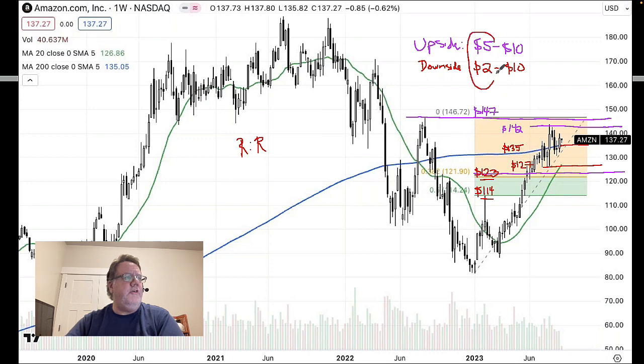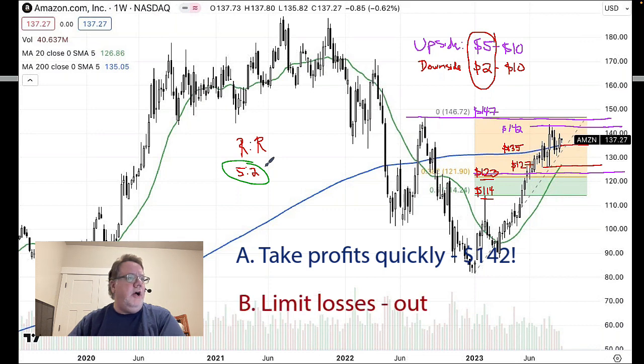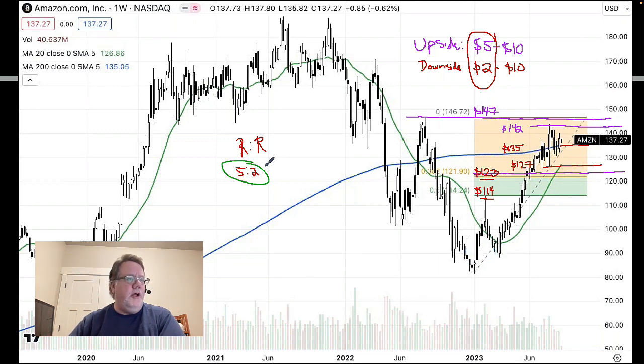Now, if we use just these first two numbers, then you have 5 to 2 reward to risk. That implies that this could be pretty positive and could provide an opportunity for a bullish trade, so long as A, you are ready to take profits right around that $142 level very quickly, and B, to get out right around that $135 level if the stock starts to break down. So you've got to be willing to hold on to those levels as break points, either to take profits or to get out of the trade and try to limit loss. Because if you don't, you'll be exposing yourself to this potential $10 downside, hoping for about $10 of upside, which really just shifts your reward to risk ratio to only about 1 to 1.